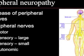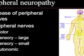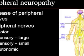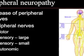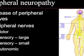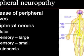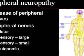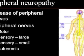So peripheral neuropathy is a very generic term. It just means a disease of the peripheral nerves. And what are peripheral nerves? Peripheral nerves are literally like electrical wires. They connect your brain and your spinal cord to the rest of the body. It's almost like a little very fine net that spreads from the spine to all the arms, legs, as well as the trunk and face.